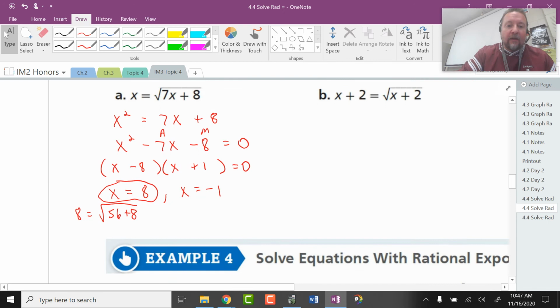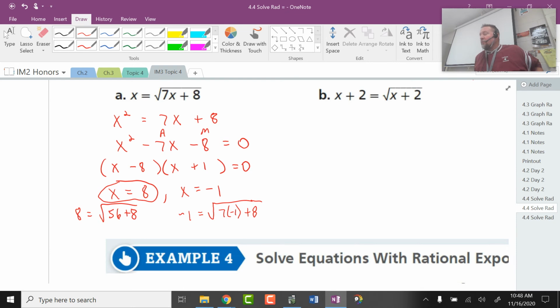Now, we're going to have a problem right off the bat. x equals negative 1. You should see that there's an issue right away. What's 7 times negative 1 plus 8? Is the square root of 1 equal to negative 1? Yes or no? No way. And that's the problem. This is not a solution.